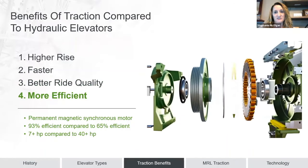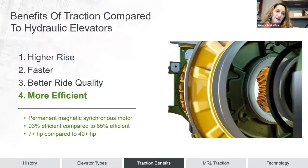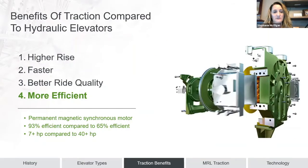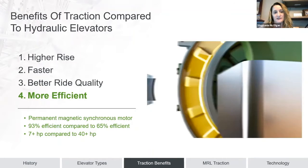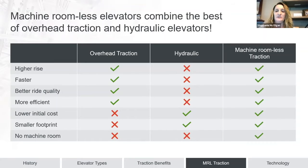So like I said, with the traction elevator, you're getting that AC gearless machine, which used to only be available in mid to high rise buildings. This machine is 93% efficient compared to 65% efficient with a hydraulic elevator. Like I said, in energy savings, you're talking a 7 horsepower versus a 40. So basically, if we look at this, it's obvious what they're getting at is that the machine-less elevator is the best of both things offered in elevator technology.